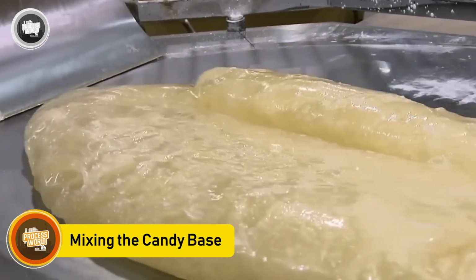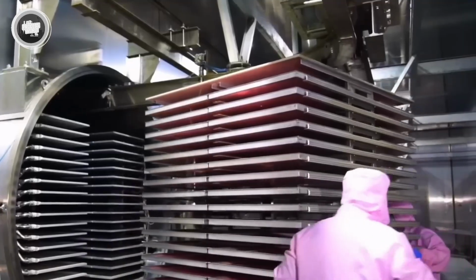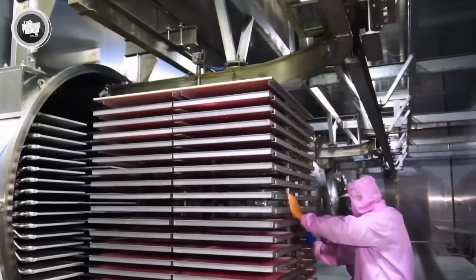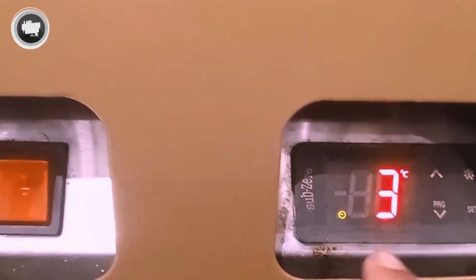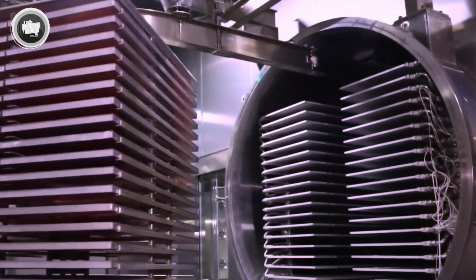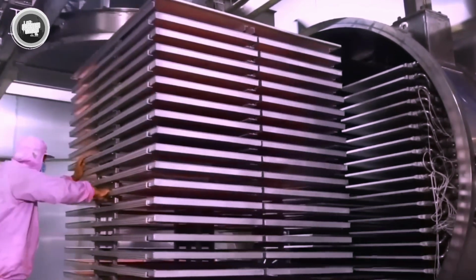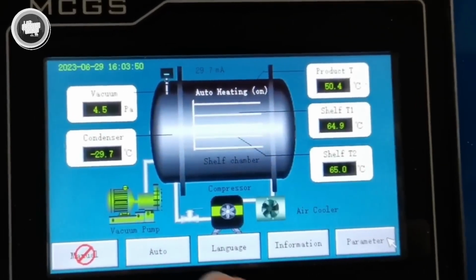Sugar, corn syrup, and coconut oil are combined in carefully measured amounts, and then heat is applied to bring everything together. The temperature has to be just right. Too hot and the sugar could burn, too cool and the mixture won't blend properly. Skilled operators and automated controls keep the balance steady, creating the thick syrup that forms the heart of every Mentos.